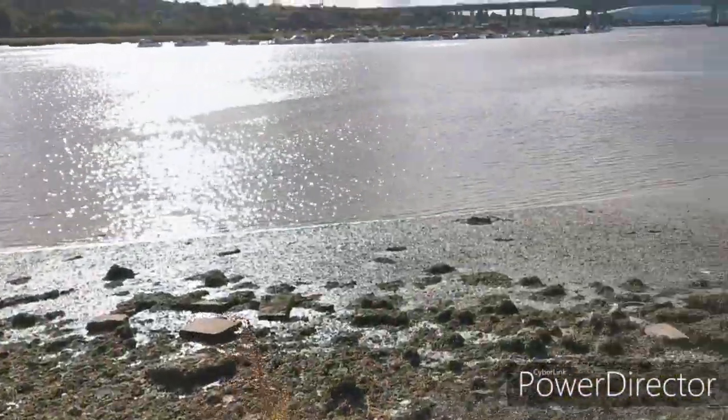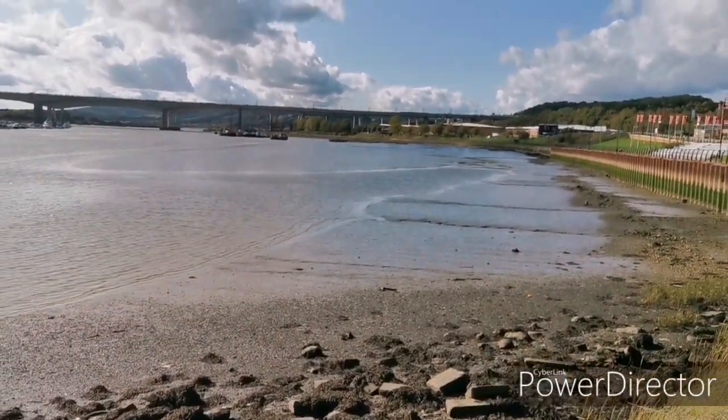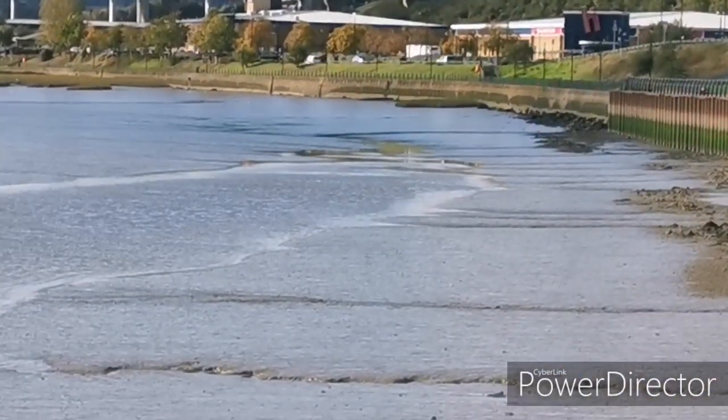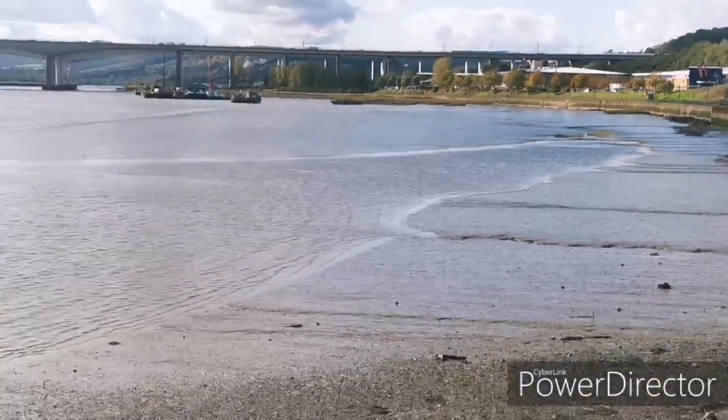Right then, guys, I brought you back. As you can see, look, that channel's filling up nicely now. And that's what I mean. People reckon they could see the fish swimming up that channel. If you look further on, you can see where the water goes all nice and flat calm when the wind's not on it, up there. So whether that's true or not, I don't know.